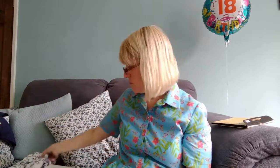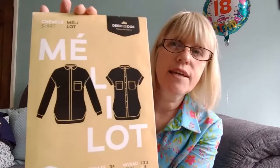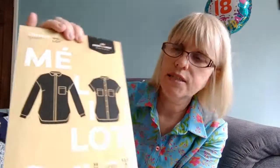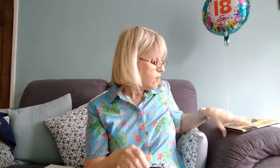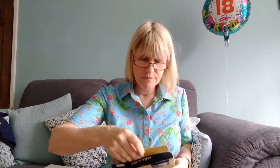And then my last make, which didn't quite go according to plan, was the Melliot shirt. I did the short sleeved version. Now I've seen lots and lots of versions of this on Instagram, and they all look really great, but I've obviously done something wrong. I've got to be honest, I didn't find the instructions great.